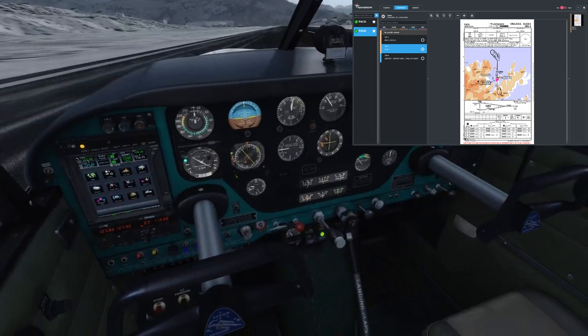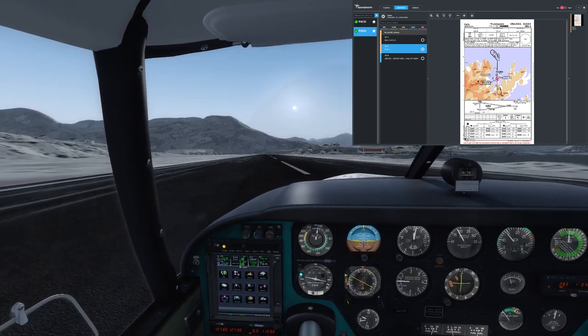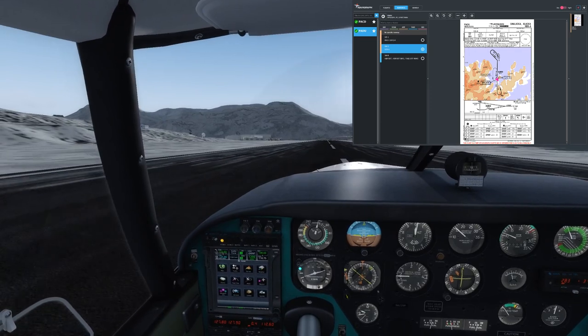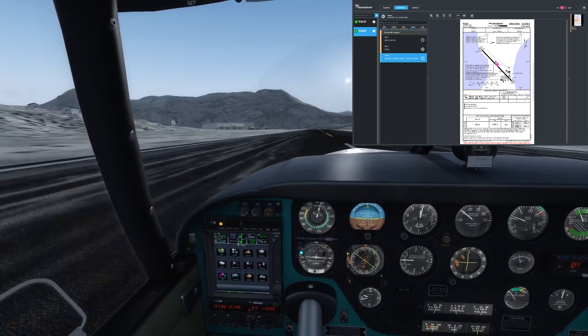Okay, let's bring out the mixture for after landing checks. Transponder's automatic. We'll leave the lights on because we're on an active runway. Flaps are up. And let me bring up the airport chart here. We'll just park it to the left.